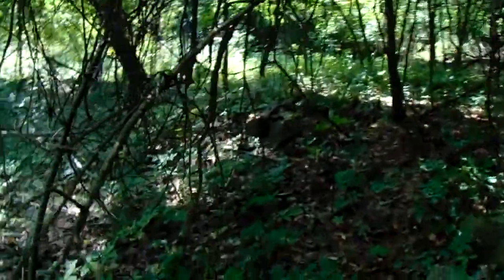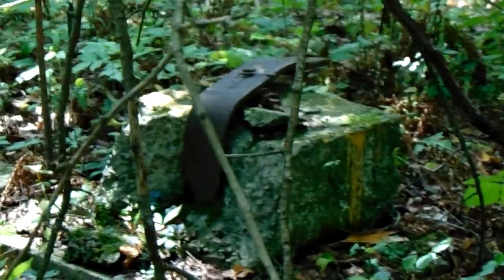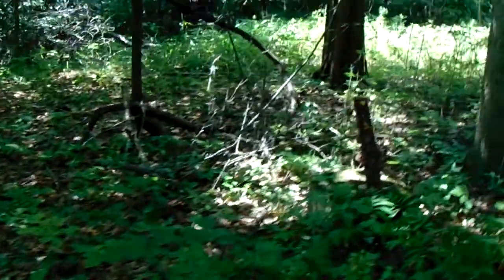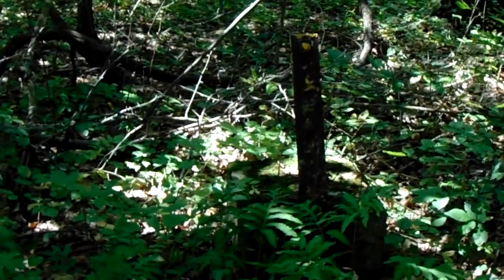Just notice this. Right over there is one of the bases for the Wildcat. And if you look there on the right, that distinct yellow color that the Wildcat was painted. There's one over here also, one of the support beams, and it has a little bit of yellow still on it.